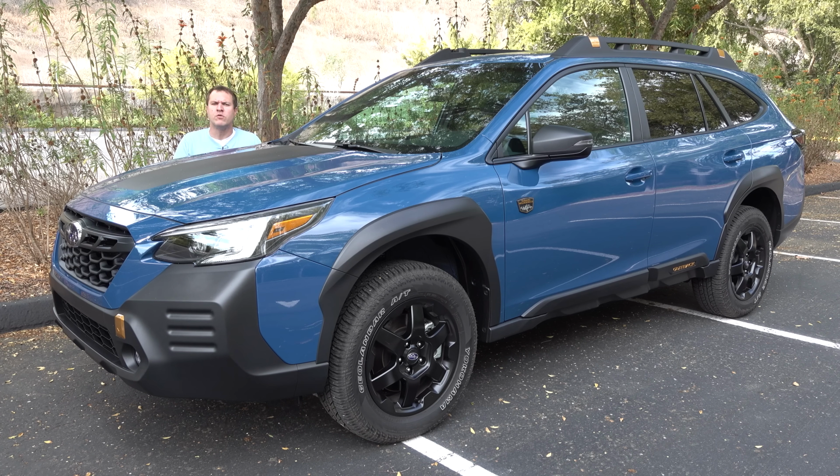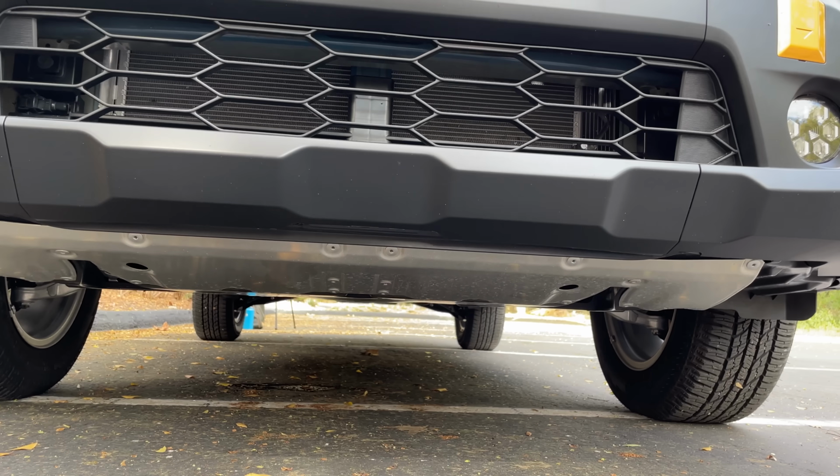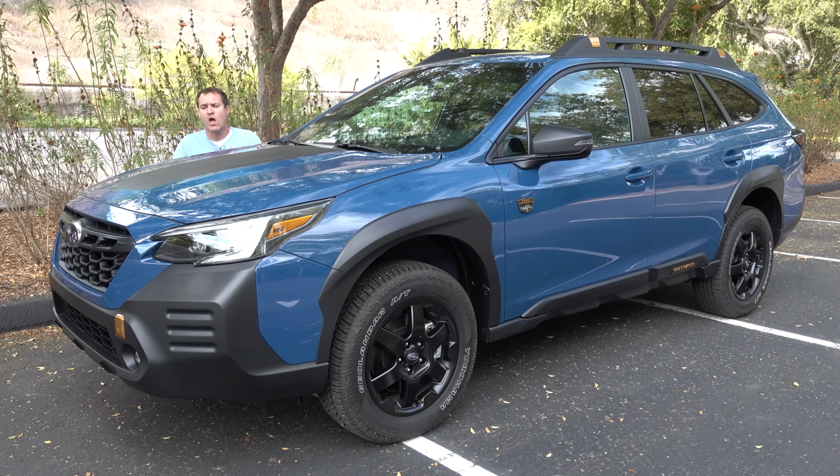And there are other important off-roader features on the outside of the Outback Wilderness. One is a skid plate mounted under the front bumper in case you do try to tackle a steep hill or a big rock. You have a skid plate there to armor the car in front to protect it from getting damaged, which is nice to have.